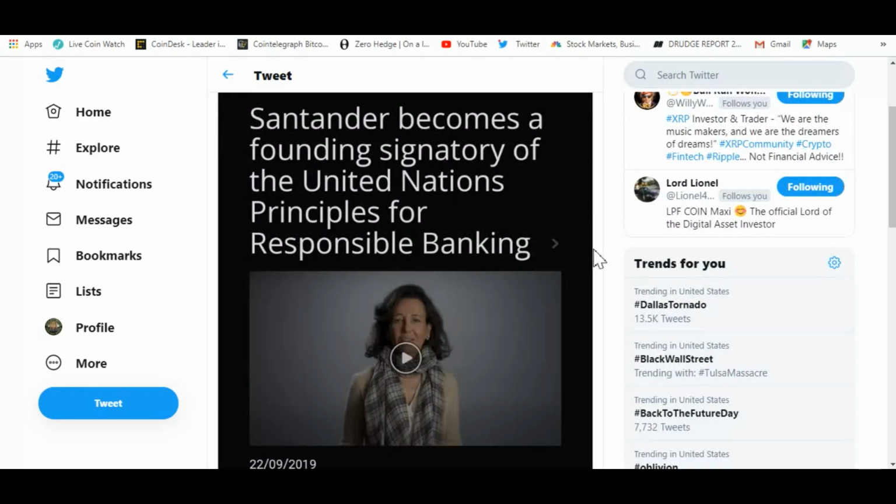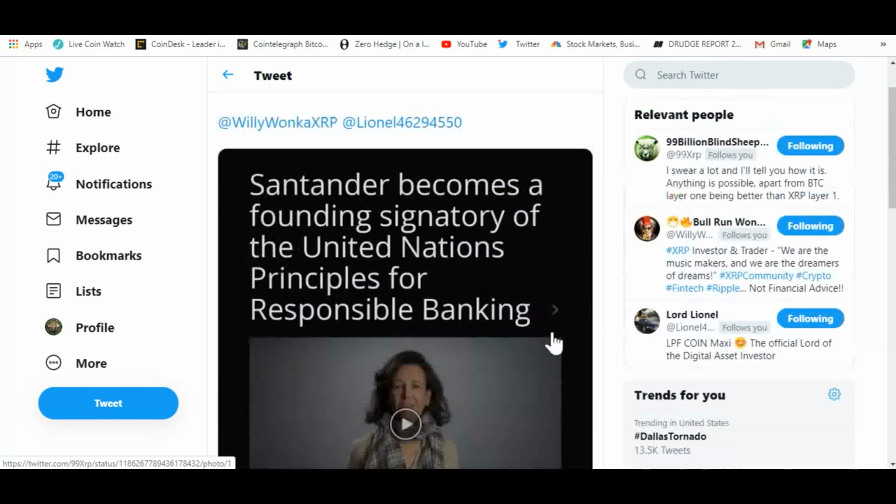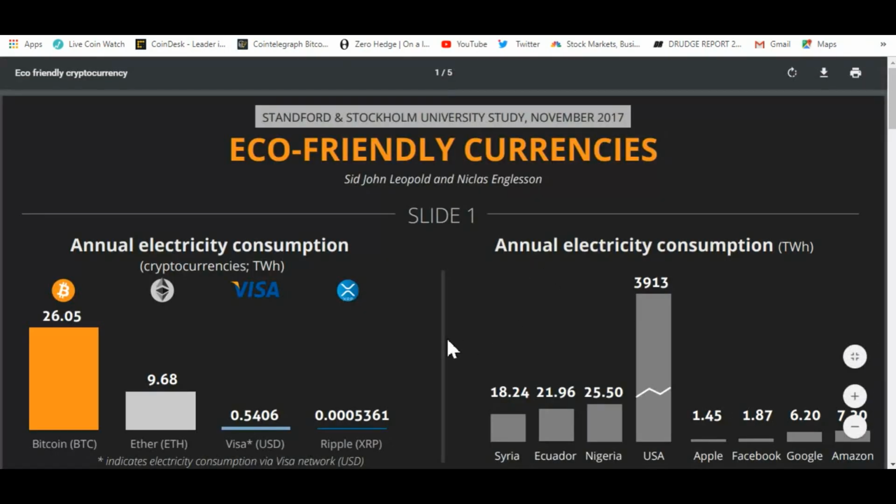Santander becomes a founding signatory of the United Nations Principles for Responsible Banking. And they're talking about committing to strategically align its business with the Sustainable Development Goals and the Paris Agreement on Climate Change. And this is a point that many have made over and over and over. If you think that with all of the way that Bitcoin affects the environment and the energy usage necessary, if you think that is going to be the one, you need to think again. Not in the world we live in now. Not when everybody is worried about the environment the way they are.